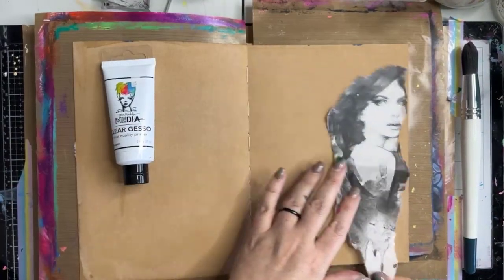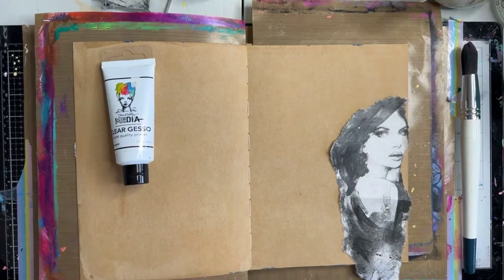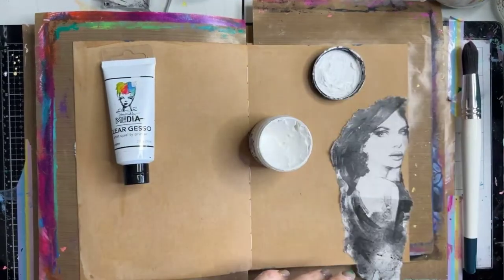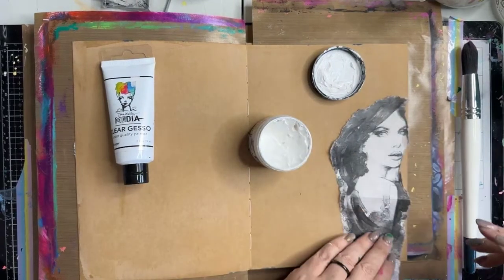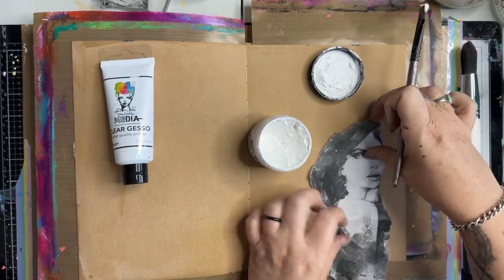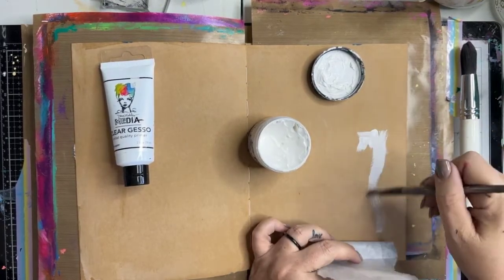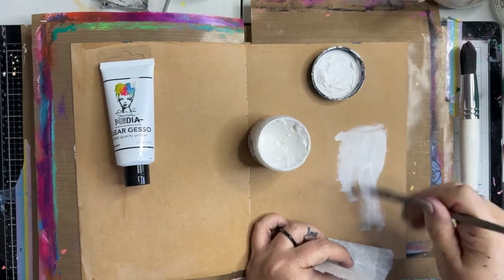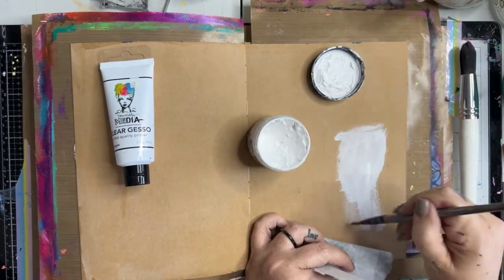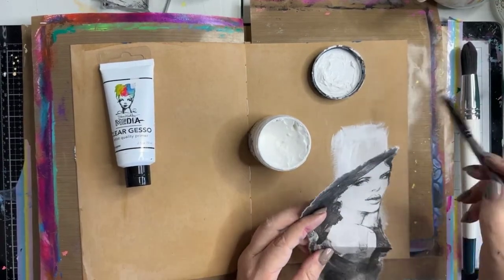Okay, now we're working on a craft background here, but if I put that down onto craft, she'll end up with quite a brown face, which is perfectly fine, but I'm wanting her to have more of a white base to her. So I'm just going to grab some white gesso and just under the area where her face is going to go, which is going to be about here, I think. I'm going to get some gesso on just to lay a bit of a base. So this is the Dina Wakely gesso.